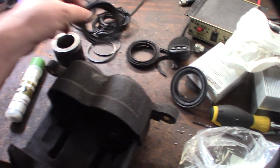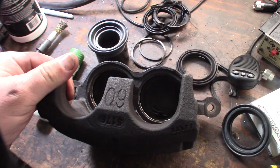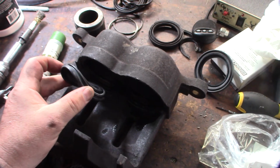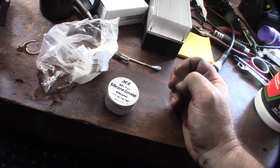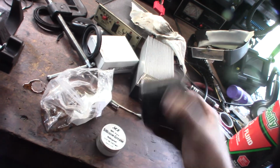So on the last one, I designed a tool for it, I 3D printed a tool, but yeah, I can get on without that, because you have to get this in before you get the piston in, because it locks the seal in place once the piston's in. Alright, so I had to switch to silicone grease. These things are actually not even metal. These ones are actually like a ceramic material, I've noticed.